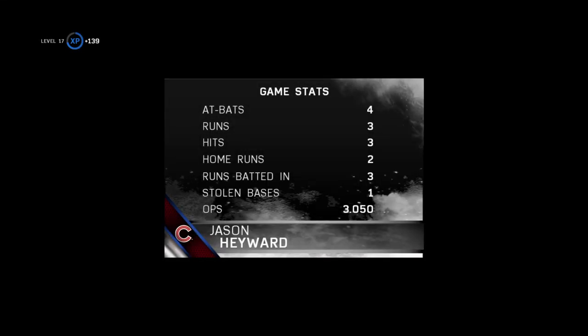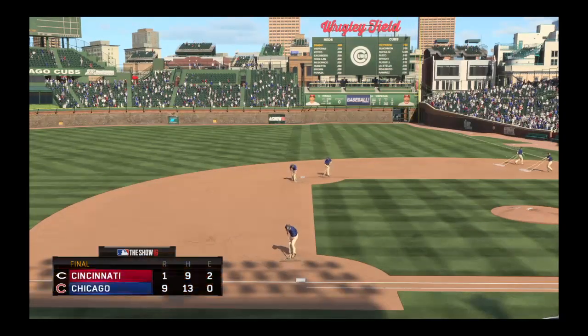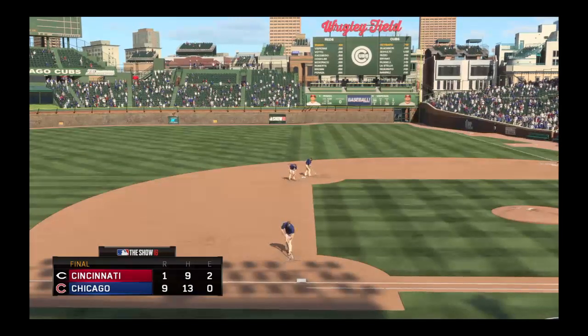And the brightest star for the Cubs this afternoon was this fellow right here, Jason Heyward. He's our tops player of the game. And you have to feel good for that guy right there. The games finally count, and he comes out on opening day and turns in a great performance. That's how you want to get your season started. So that'll just about do it.